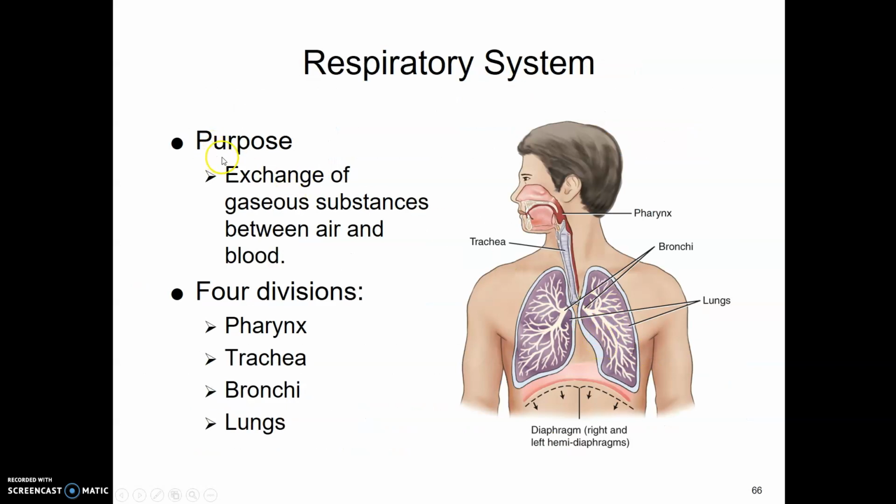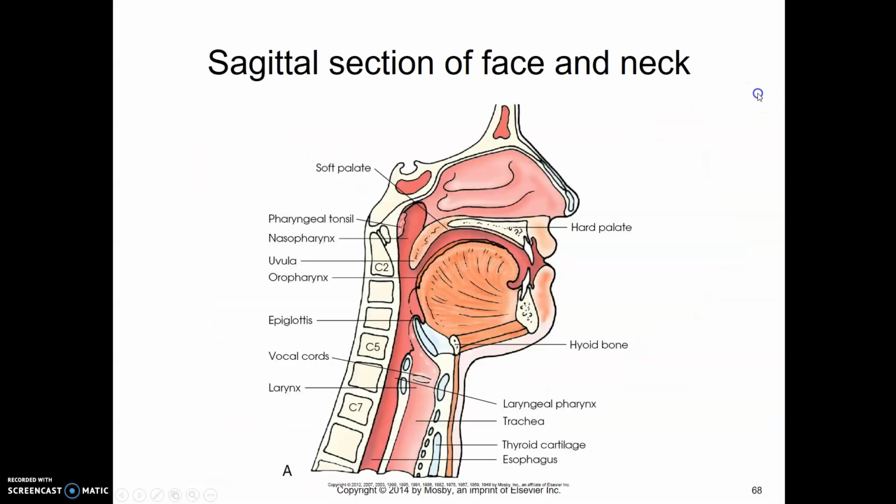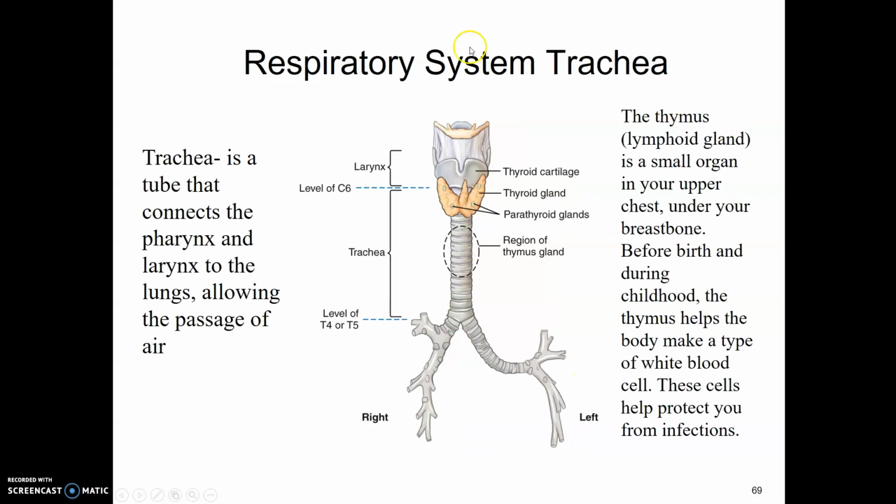So do me a favor, go back and review the respiratory system. What's the purpose? What are the divisions? I'd like you to know your anatomy of this area, especially the parts of the pharynx. Know that one as well. Again, here's another anatomy picture for you. The respiratory system, the trachea. What is the trachea? What is its role?